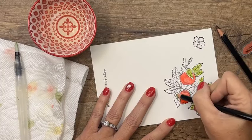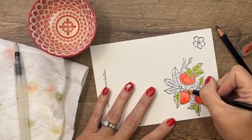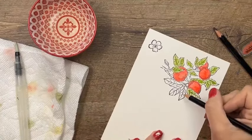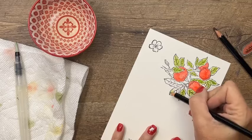Christine suggests that you emboss your image with black so you have wells. That is a good idea too. That kind of keeps your water within the embossed lines. So that is an option.